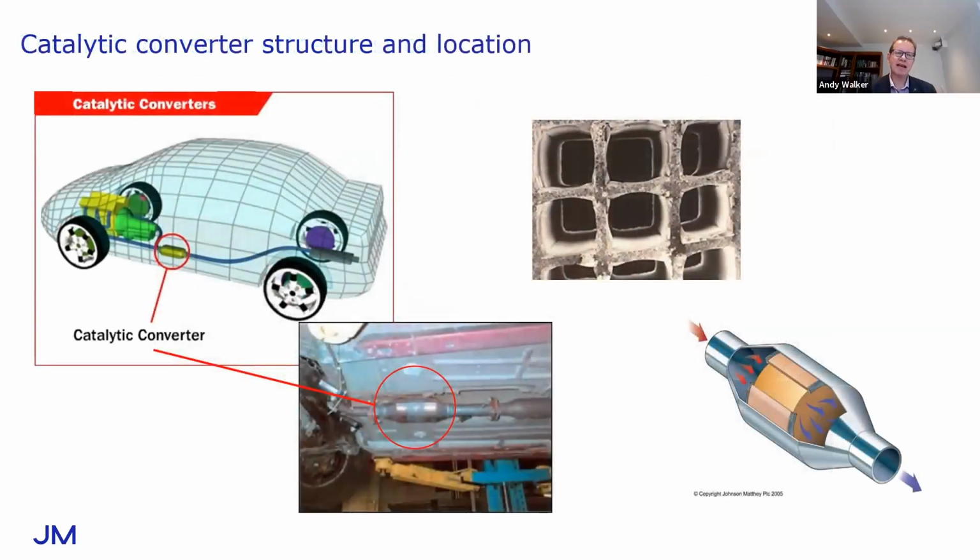And the catalysts are typically placed under the body of the vehicle, under the floor. Photograph here. The catalysts are coated onto ceramic monoliths with lots of channels through them. So the trick is to minimize the resistance to the flow of the gas that's coming through by having relatively open channels, but making sure that the channels are narrow enough and long enough to ensure a very good probability of contact between all the gas molecules that enter in the front of the catalytic converter, so that they've got a good chance of being converted by the time they come out of the rear.